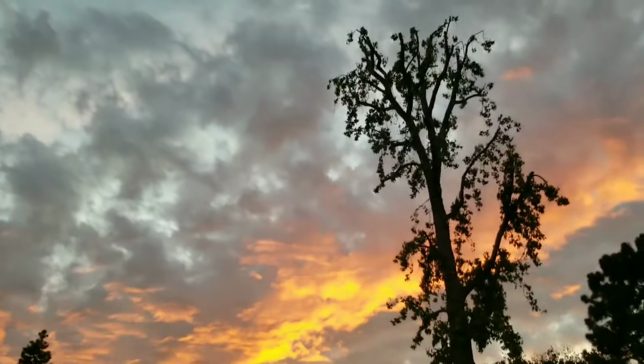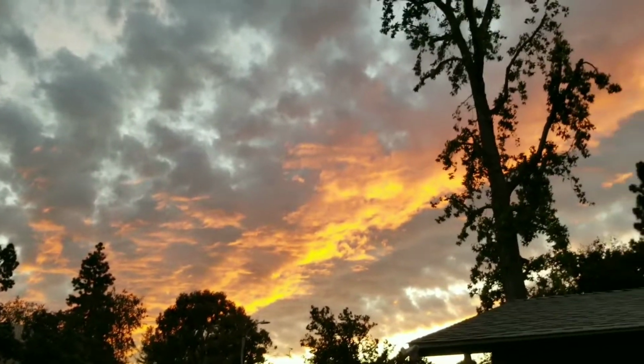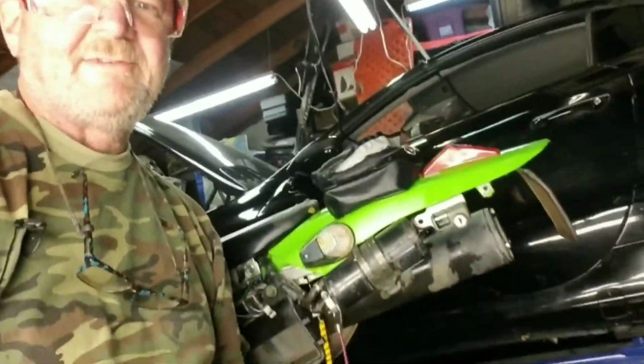But back to the pretty sky. Stupid old German cars. So let's get back to some Japanese stuff here with this lovely bike.